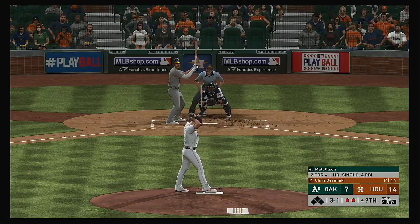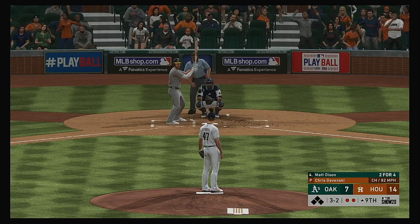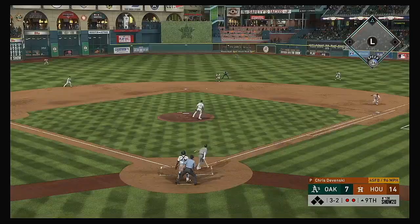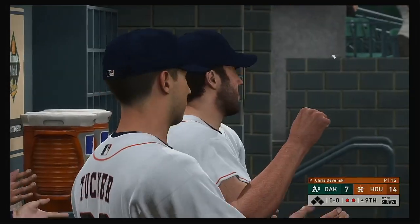Standing in now, Matt Olson. And this is swung on and missed. So with that, they find themselves down to their final strike here this afternoon. Grounded back up the middle, right to him. Throw on to first, and the ball game is over.